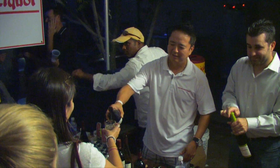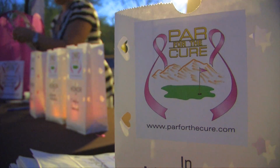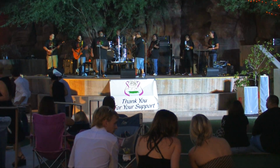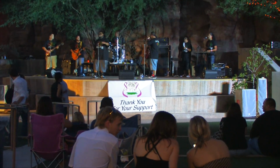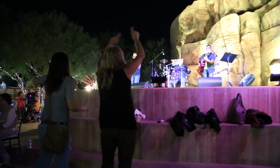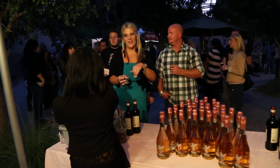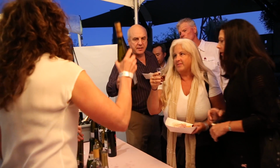At this year's 8th annual Grapes and Hops event, we again partner with Par for the Cure, a local charity who supports breast cancer awareness and research. Guests who come and experience the event will be exposed to live entertainment, as well as over 25 different beer and wine stations, generously donated by Southern Glacier Wine and Spirits.